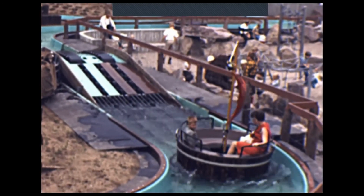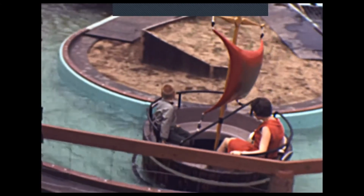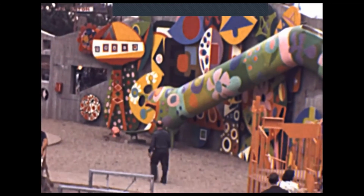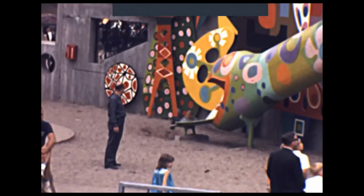So you went around, you didn't get real wet like you do on the raft rides that are so popular today, where they take you and absolutely soak you on majority of these things. Again, interesting playground here, giant slide shaped like a snake. He came popping out its mouth.